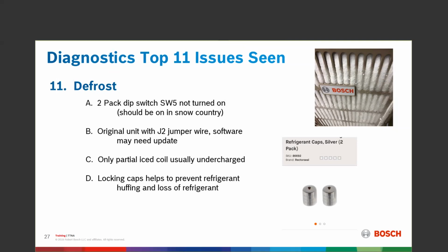Strange cases, we've had people losing 2 pounds of refrigerant a week in the system, could not find the leak anywhere. They put the locking caps on, problem went away. Follow the path. Don't look in deeper. If there's not a leak, probably not a leak. Usually there's an oil residual around the case where that happens.